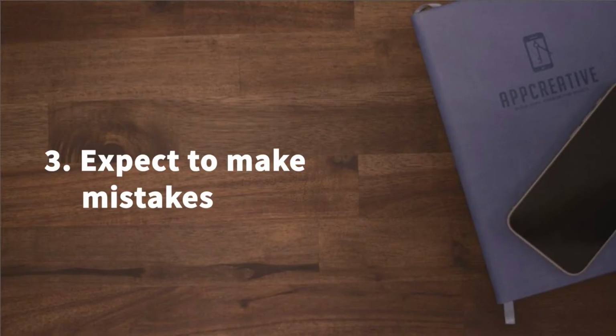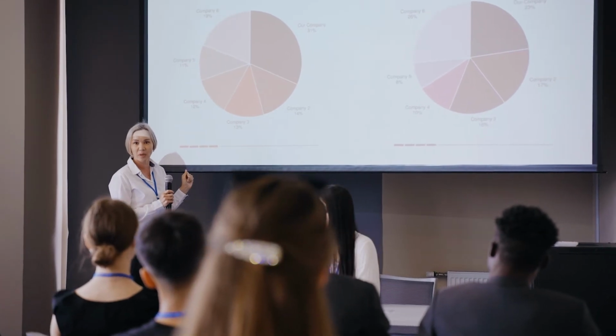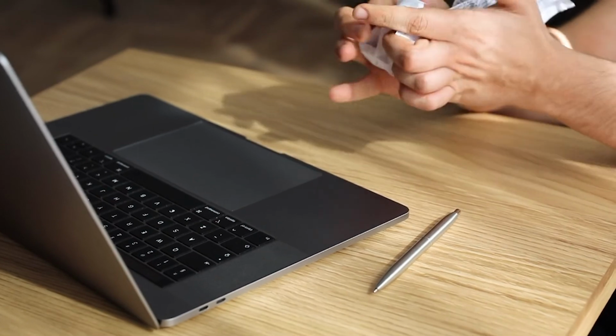Number 3, expect to make mistakes. Building an app is not just about the app itself. You're building an interface that will be used by hundreds, if not thousands of different people. Even your development team will have different brains working together. You need to look at market needs, validate your app, define your user experience, think through the logic, look at the architecture, work on the code, and much more. So mistakes are going to happen. There are so many opportunities for mistakes. You'll need to be okay with some setbacks, even financial ones. Your goal is not to avoid mistakes, but to make small mistakes quickly and learn from them rather than making big mistakes that leave you dead in the water.